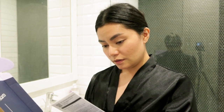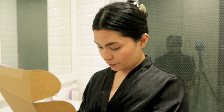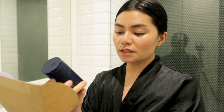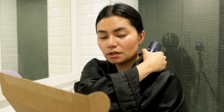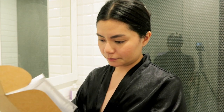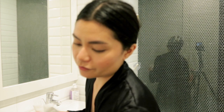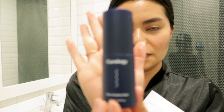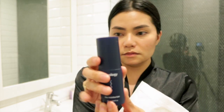Invincible Skin starts here. Okay, they give you this little pamphlet and it tells you what you get in the package. They also sent me this acne body wash with 2% salicylic acid treatment, because sometimes I get weird bumps on my shoulders. It's probably the heat, because it is freaking hot in New York right now. The moisturizer. Is it focusing? I don't think so. Okay, that's my body wash.